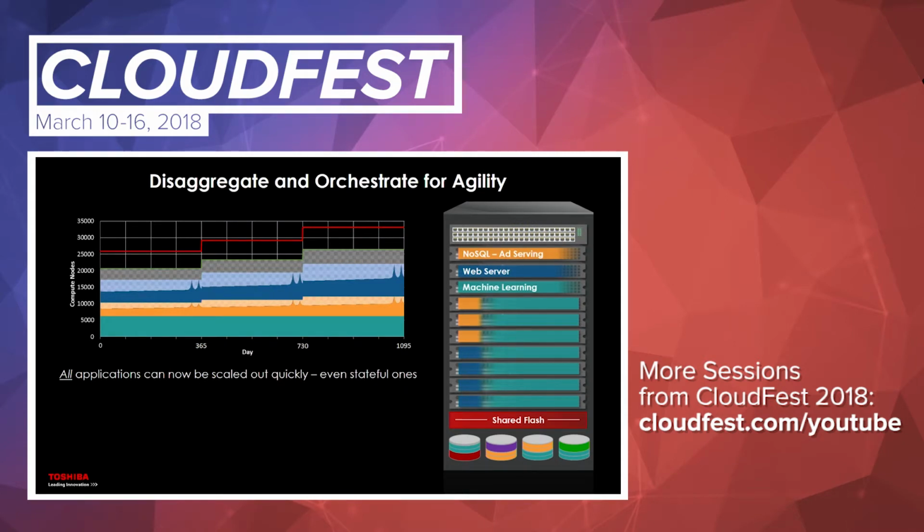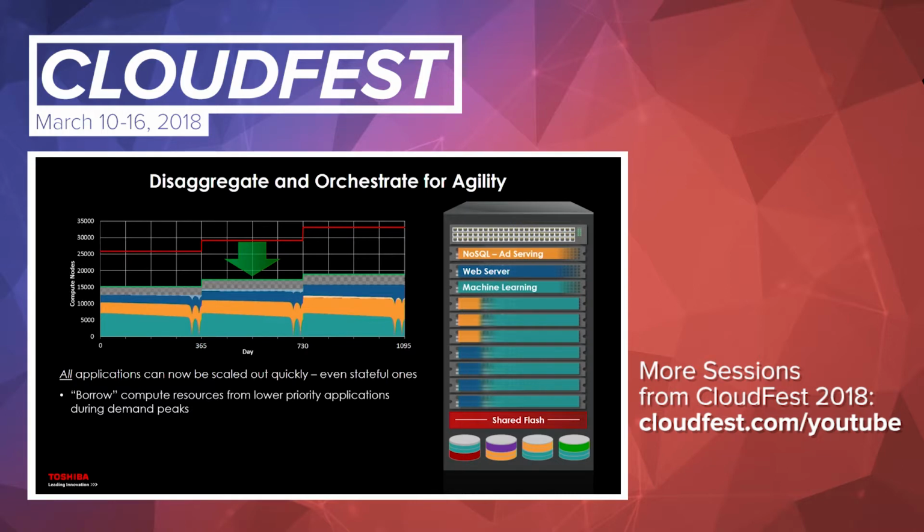All right, there's been a lot of discussion earlier today about the value of containers and when you orchestrate those. So let's look at what happens. We've done this disaggregation, and we've got containers running all of our workloads in container environments, and those are orchestrated. So right away you can see we're using all of the CPU resources on the chart on the right, and we can now borrow those resources as needed depending on demand.